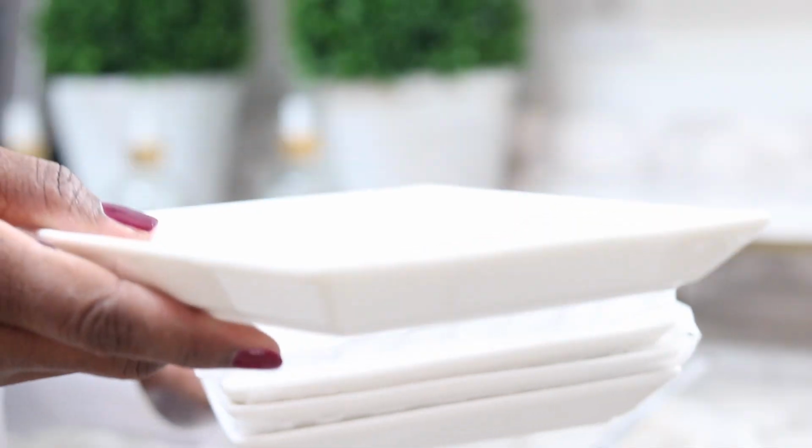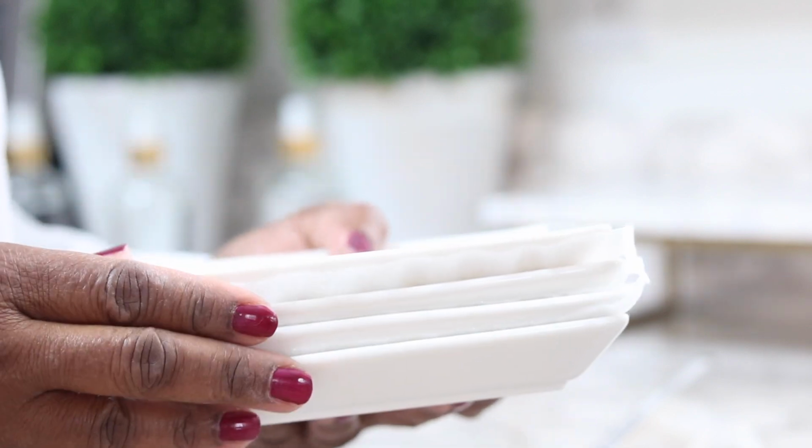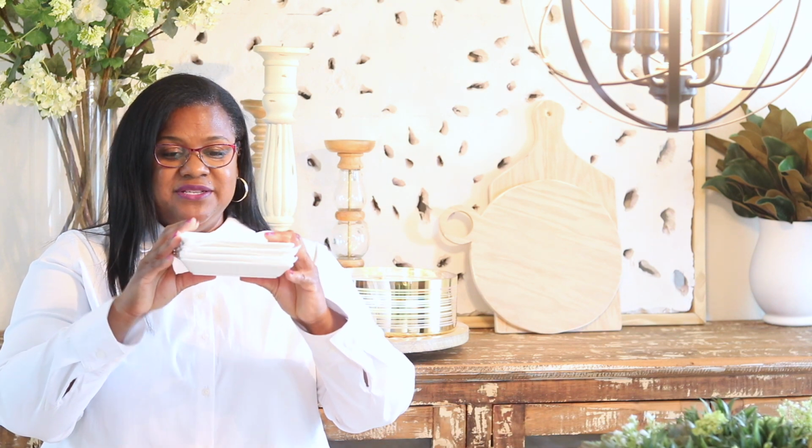They're easy to store away, especially if you are an apartment dweller, or like me, if your kitchen is not really huge and you don't have an abundance of kitchen cabinetry to store a lot of items in. These are excellent for that because they are a bit of a space saver. And I picked up 2 packs of these. I'm going to be switching out some of my larger saucers that I have had for several years because some of them are cracked anyway. They have chips, so I wanted to get rid of those.